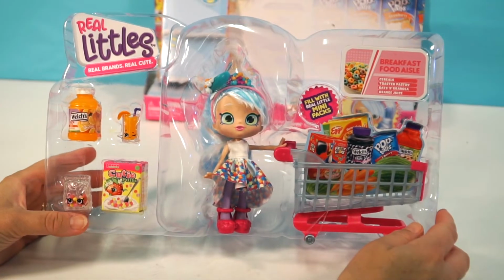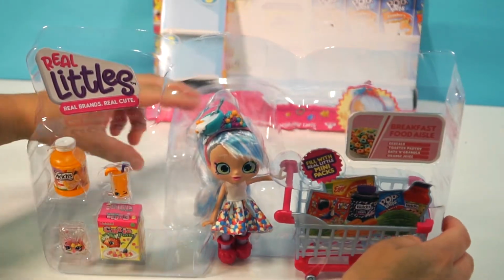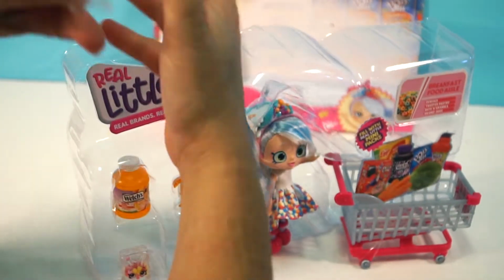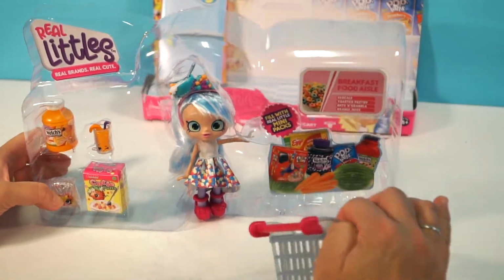All right, guys, so we have got our Shopkins open. Oh, I see we've got something back here. Oh, more plastic. This was a tough one to open up. You were at it for a little bit. But Shopkins loves to package their stuff up really well.